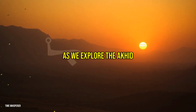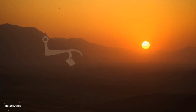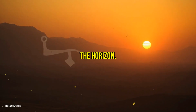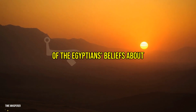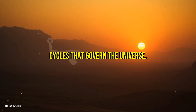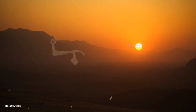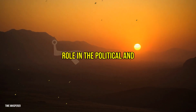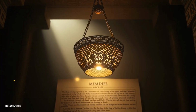As we explore the Ankh hieroglyph, it becomes clear that this symbol was far more than a simple representation of the horizon. It was a powerful expression of the Egyptians' beliefs about life, death, and the eternal cycles that govern the universe. Next, we'll uncover the Neb basket, a symbol of lordship and dominion, and explore its role in the political and spiritual landscape of ancient Egypt.